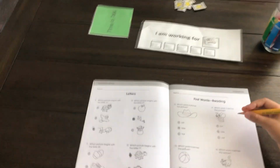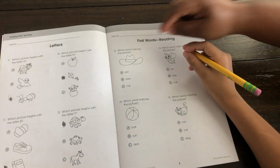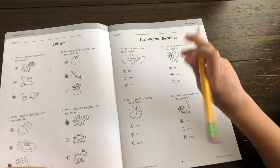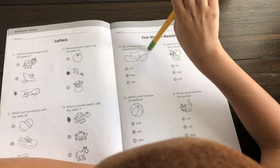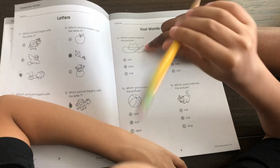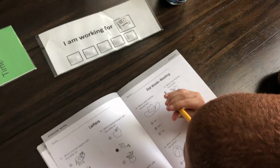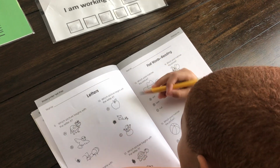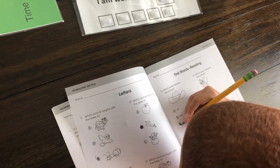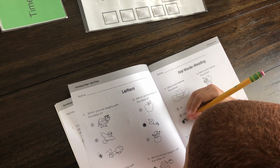We're going to do some reading. First words. You ready? Which word matches the picture? Animal. What is that, JC? This is a hat. Which word matches the hat? Which word is hat? JC, which one is the word hat? C is for hat. Okay, good. Circle C. Okay, you're all done. Next one.